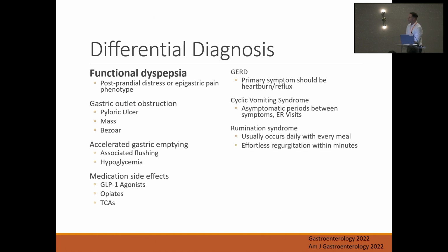Rumination syndrome. So one big difference between this and gastroparesis, because again, they're going to come in and say they eat food, comes back up, and you're going to automatically think it's gastroparesis, but really this should occur daily with just about every meal for rumination syndrome. And what you really want to ask about is it effortless regurgitation, or they're eating, is the food sitting there for 30 minutes to an hour before they feel the need to throw it up? These patients are going to eat their food, within 15 minutes it's going to come back up. They're going to say it doesn't taste like partially digested food, it's just effortless regurgitation.